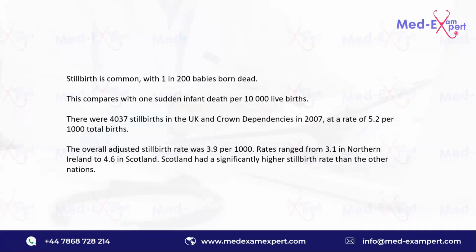So the stillbirth rate in the UK is around 1 in 200 babies born dead, whereas the chance of sudden infant death is 1 in 10,000. It hasn't come yet, and I don't know if it will come or not, but I have just put it in; it may come that way. Remember, in the UK the rate of stillbirth is around 1 in 200, and this has come multiple times in the past. Can you guys tell me what else is 1 in 200?